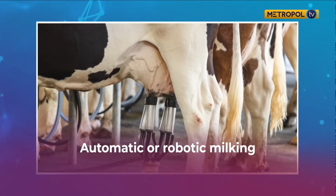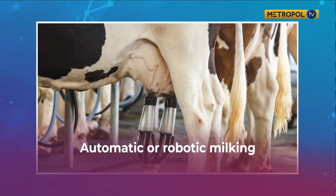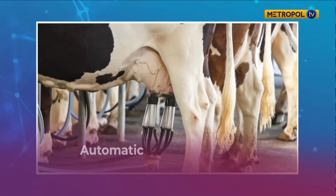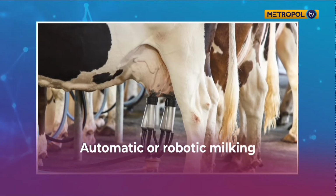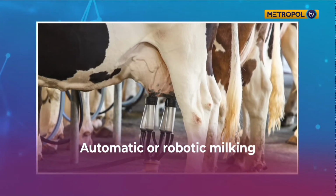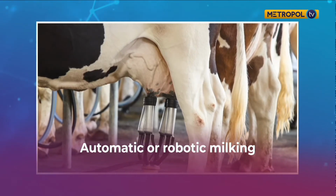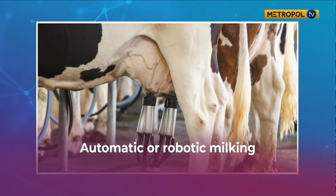Robotic arms simultaneously sanitize and stimulate the teats, promoting the cow to let down her milk. Now lasses then guide suction tubes onto each teat and the milking begins. Now also it is used to monitor the health status of cows. Did you know this? Now we are going to look at our question of the day.